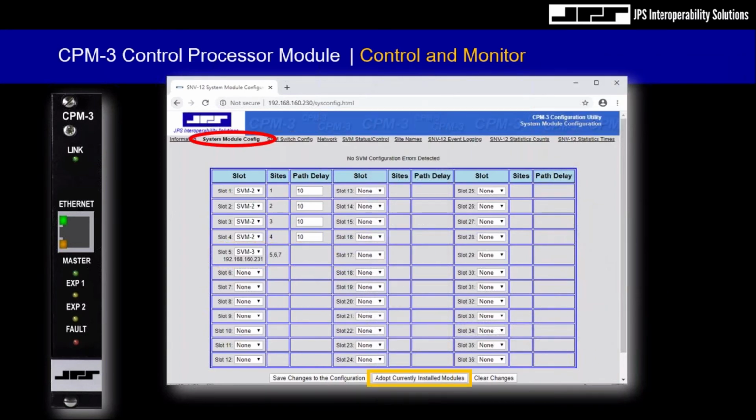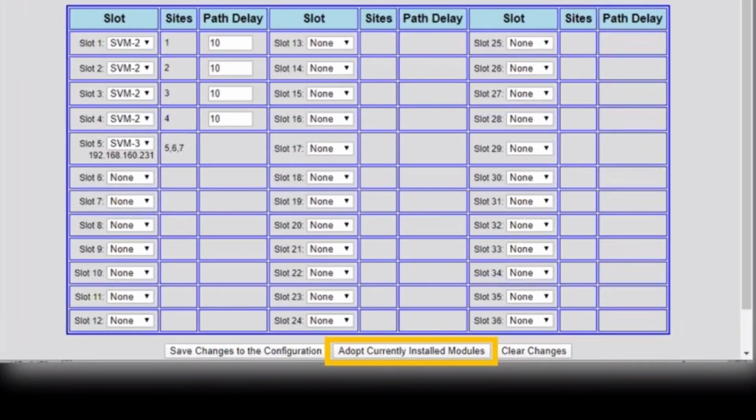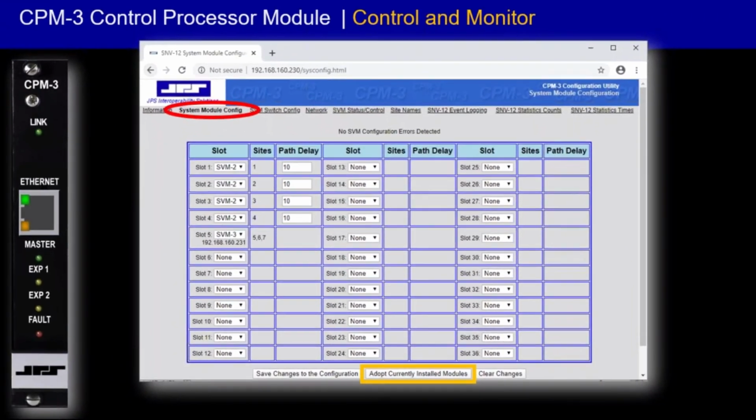Alternatively, you can also physically populate the chassis ahead of time with your SVM2 and SVM3 modules, and then click on the Adopt Currently Installed Modules button at the bottom of the user interface. The modules will then be recognized and the sites will be automatically sequenced and populated.